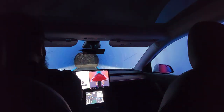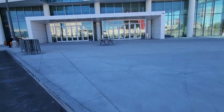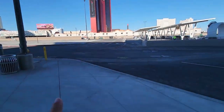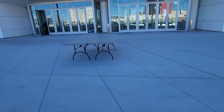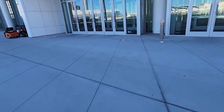Nice quick ride through the tunnel, through the boring tunnel. That's cool. So I'm at West Hall. This is a lot of the off-road UTV stuff is in here. I just rode the Tesla boring tunnel. That's what you just saw. That's a pretty cool way to get across, because if not, it's about a mile walk from where our booth is, where I'll be working, all the way to this hall.